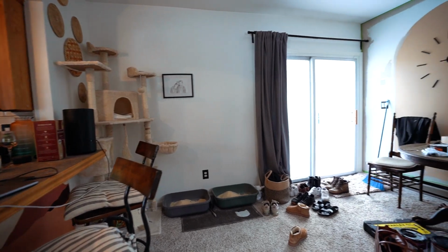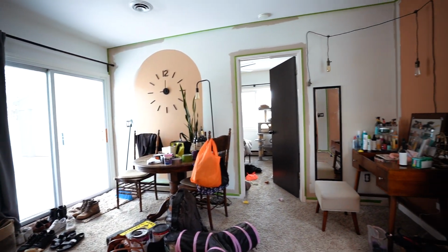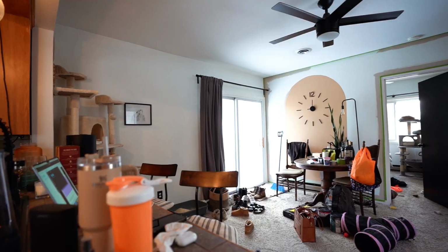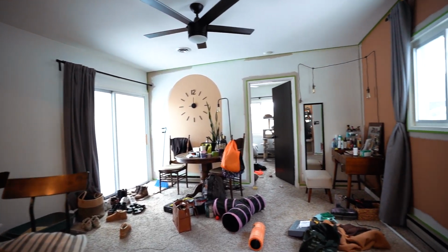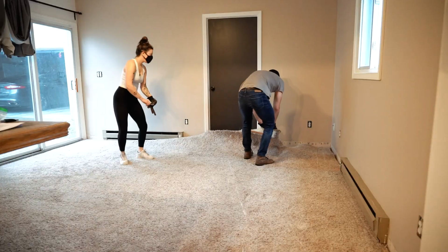This is what the room used to look like a year or so ago. We did phase one of this makeover back then because this carpet had to go. With this being such a high traffic room where water would often get tracked in, we decided to replace the carpet with waterproof vinyl flooring.